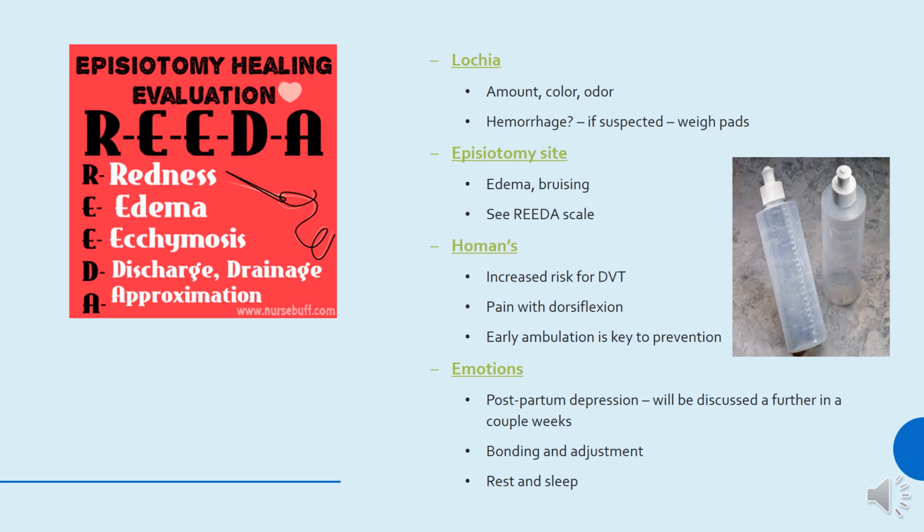The E of bubble is episiotomy site. So we're looking for any edema, any bruising. The REEDA scale that you see here on the slide is a really good way to monitor that episiotomy or laceration, anything that's healing. So looking for redness on the incision, edema, ecchymosis, discharge or drainage that's not related to the vaginal lochia, and then approximation. Those squirt bottles that you see off to the side are very, very good for helping keep that site clean and can be used every time the woman goes to the bathroom, and then padding dry.